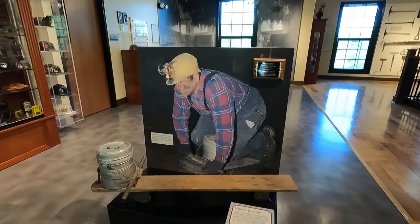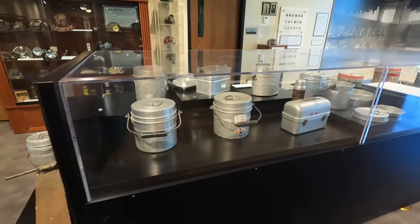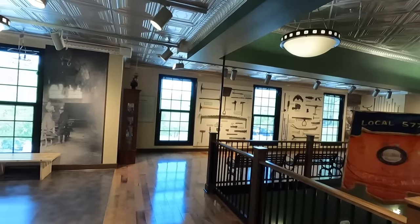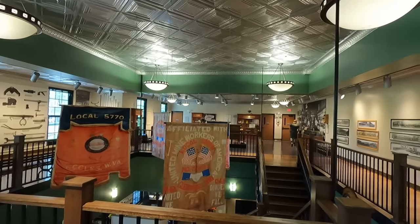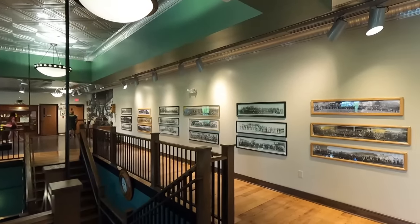Okay, cool. There's another picture. And all their lunch buckets. All metal. Well, not bad. Not bad little museum. Glad I stopped. All right, let's go outside. We'll check out them buildings outside.